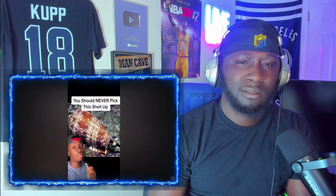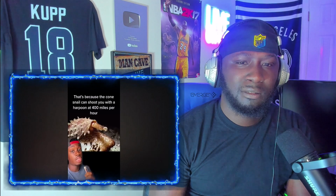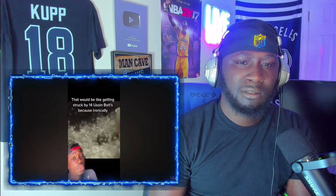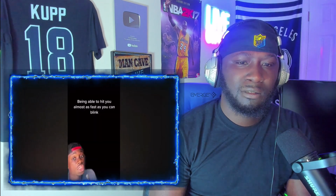You should never pick this shell up because it's actually one of the most venomous things on the planet. That's because the cone snail can shoot you with a harpoon at 400 miles per hour. That would be like getting struck by 14 Usain Bolts, because ironically this snail is one of the fastest animals on the planet, being able to hit you almost as fast as you can blink.